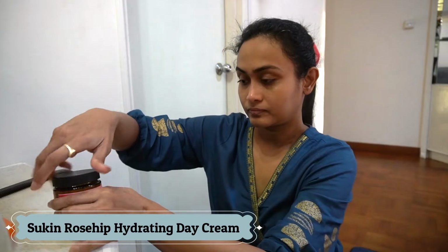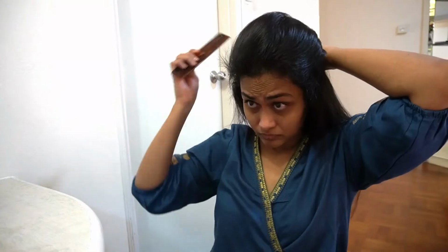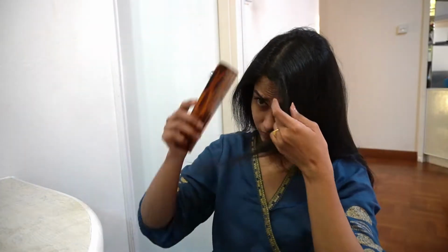And lastly, I apply a hydrating day cream from Sukin. I am in love with this cream and feel so fresh with the subtle fragrance of rose and the hydrating boost that it offers. I stop here with the skin creams and apply eyeliner and lipstick for my daily look.